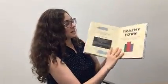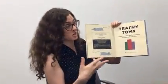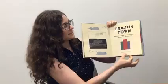The first book that we're going to read today is called Trashy Town. It's by Andrea Zimmerman and David Clemesha. Illustrated, that means the pictures, are done by Dan Yacarino.